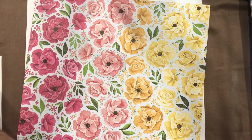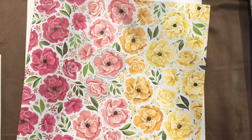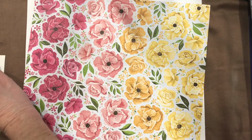Maybe, oh wait a minute, maybe I do have one for the roses. Maybe there is one for the roses. There is, right there. Okay? So, lots of pretty things to cut out without having to fussy cut anything.